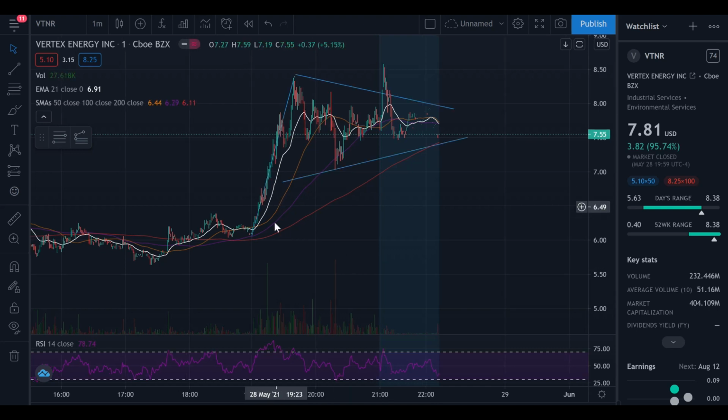Now I've just drawn that bullish flag here. As you can see, huge run up of price. This is the minute chart, so this is a very microscopic analysis of this stock in the late hours of Friday. Huge run up here, consolidation of price action here.